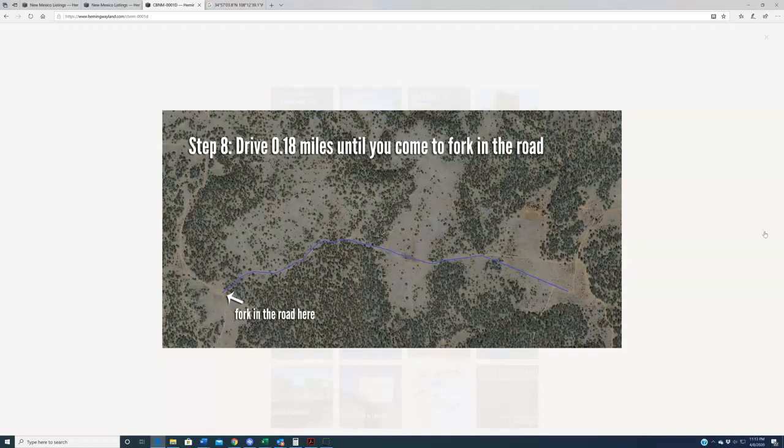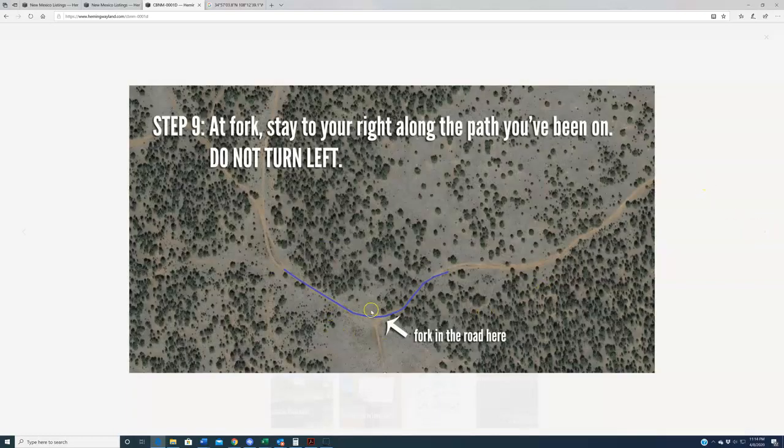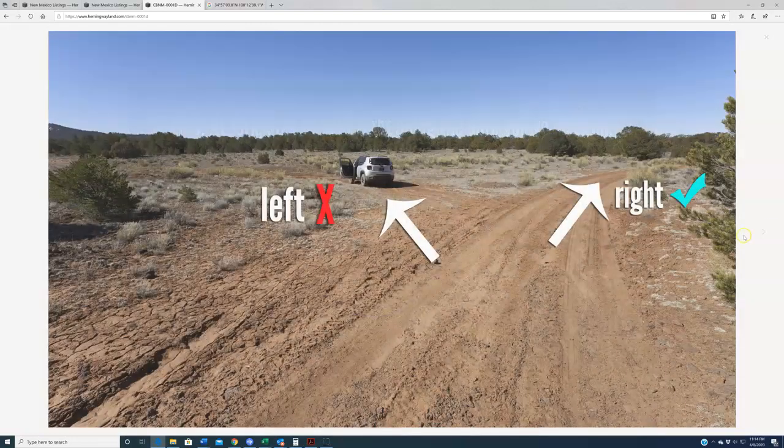Next, you're going to go about roughly 2/10 of a mile, and then you're going to come to another fork in the road. At that fork in the road, you want to stay to your right. Okay, so this is the more well-traveled path. This is going to be the easier one to identify. This is an example. Our photographer, when he was showing us how to get to a property we had in Unit 6, he veered off on this road. In this particular case, that is bad, hence the red X. You want to stay to the right, to the blue check mark. Stay along the more well-traveled road.